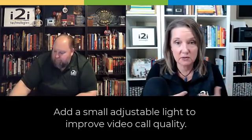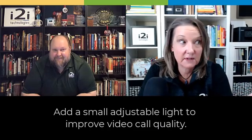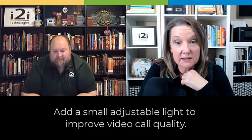So if you do have an external camera, you can add some lighting there so it's consistent and you don't even have to worry about if you have natural light coming in. So just a little bit of that can help. If video is important to you, we think it's important to have that human connection.